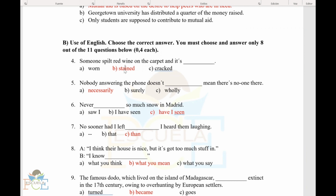Okay. So 4B. 5. Nobody answering the phone doesn't, and here the answer is necessarily, surely, or wholly. Yeah, correct answer is necessarily. Doesn't necessarily mean there's no one there. Okay, necessarily is the answer. Does it surely mean? Not correct. Does it wholly mean? Not correct. Okay, necessarily is the correct answer.